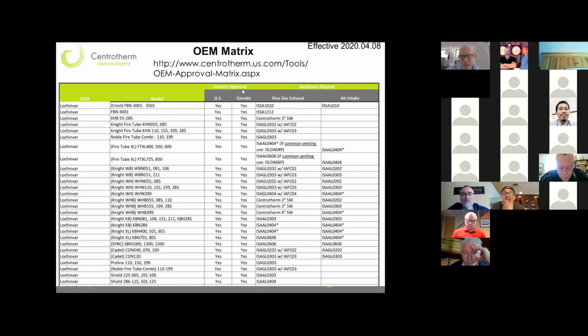What's the country in? US, Canada. So while obviously we're concerned with the US, but they're all appliance adapter. Do I need one? If so, on the gas side, what is it? If I need one in the air intake, what is it? So that's how you'd reference this adapter matrix or OEM approval matrix. The point of it all is it's one of the most important pieces, that adapter. That's the beginning point. You're transitioning from that appliance to this gas venting polypropylene system. You got to make sure you have the right adapter.